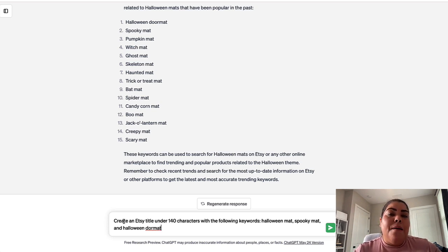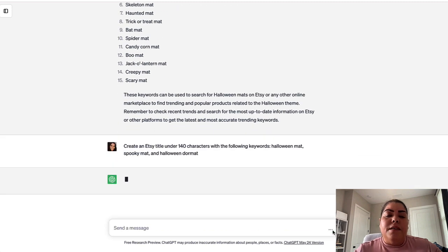So keep in mind that by including diverse and relevant keywords, Etsy will have more options to mix and match, enhancing your search visibility and attracting a wider audience. So once you have your prompt, all you're going to do is go ahead and click enter. And this automatically is going to generate that Etsy title that you could potentially use.